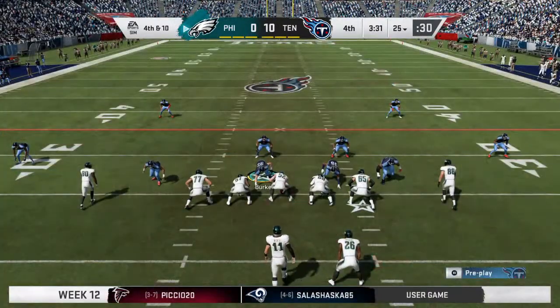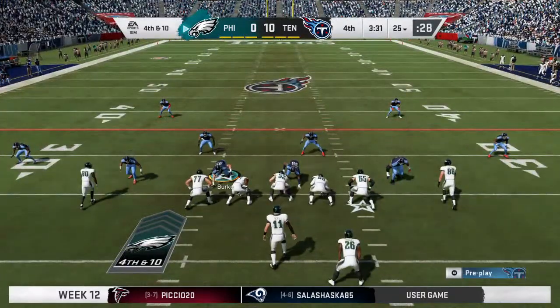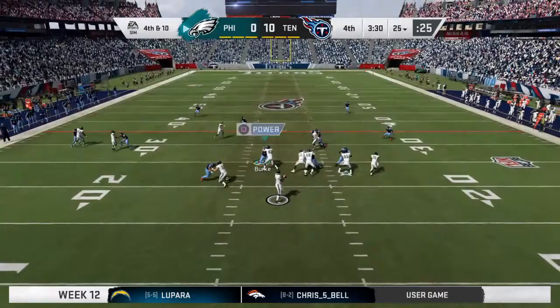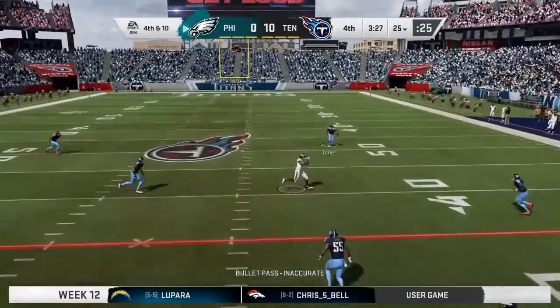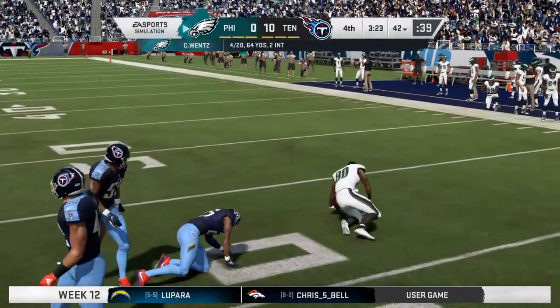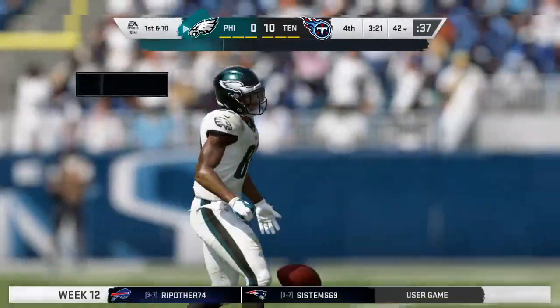And they're indeed going to go for it here on fourth down. So, trailing here in the last quarter, let's see how this plays out. The Eagles indeed snap it. Wentz. Got his target, Samuel. And they get him down, but not before he takes it across the 40-yard line.